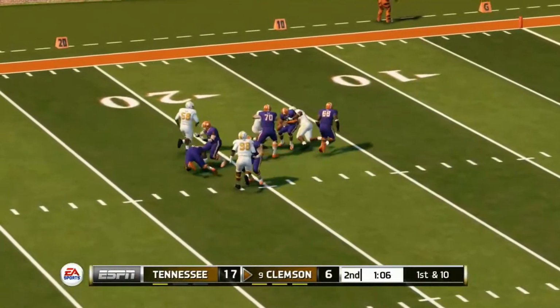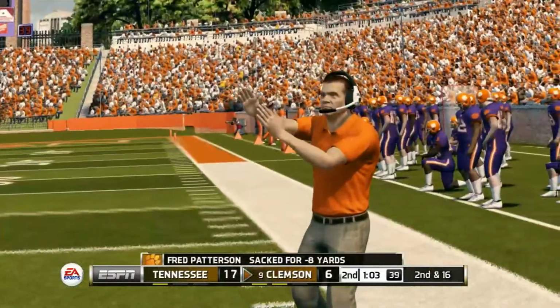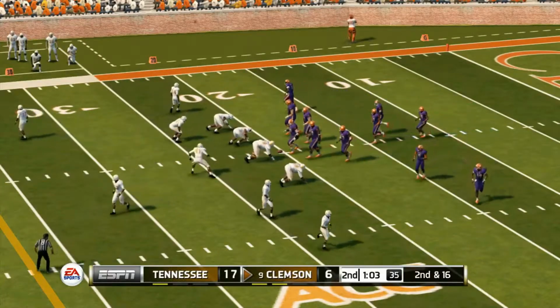It's a fumble. Recovered by the offense. They bring him down in the backfield. Clemson's going to use their first timeout of the half here. They find themselves in a hole here after that sack. It's second and long.